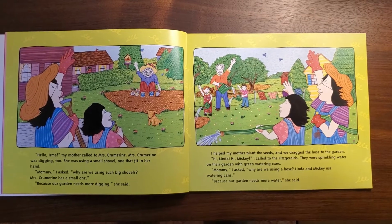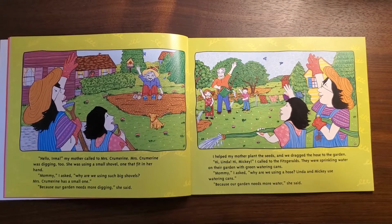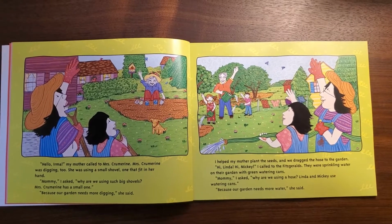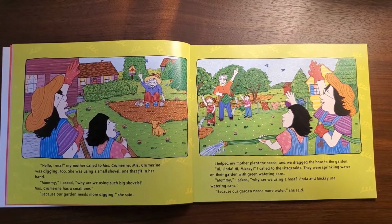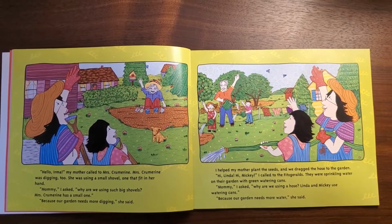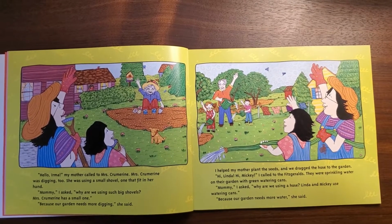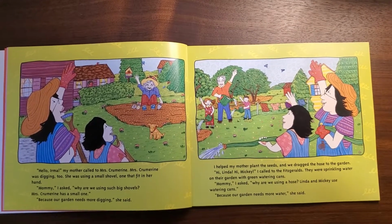"Hello, Irma," my mother called to Mrs. Crewmarine. Mrs. Crewmarine was digging too. She was using a small shovel, one that fit in her hand. "Mom, why are we using such big shovels? Mrs. Crewmarine has a small one." Her mom told her, "'Cause our garden needs more digging."